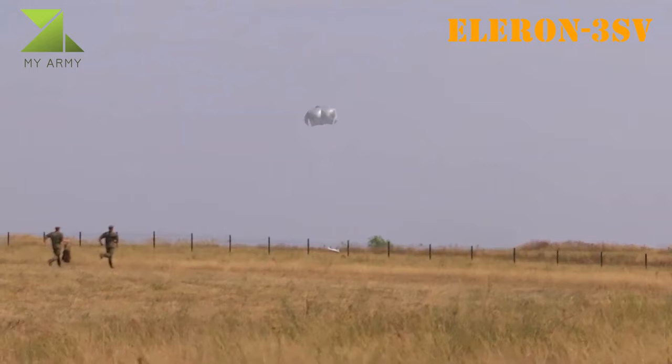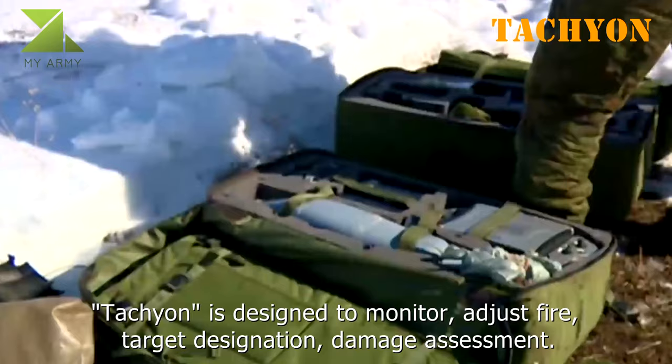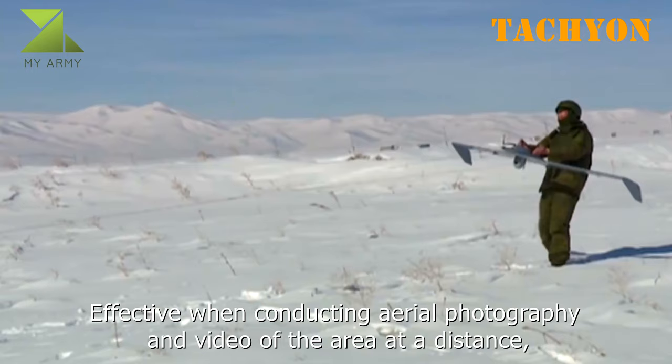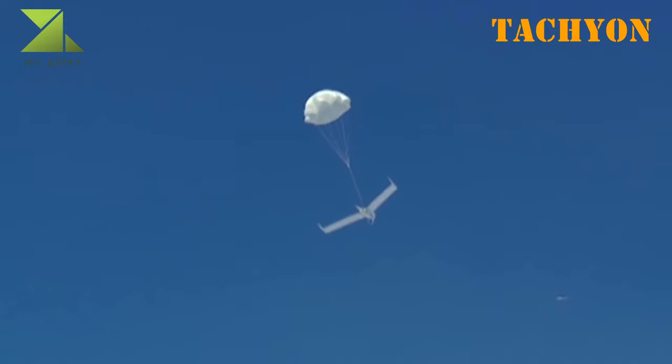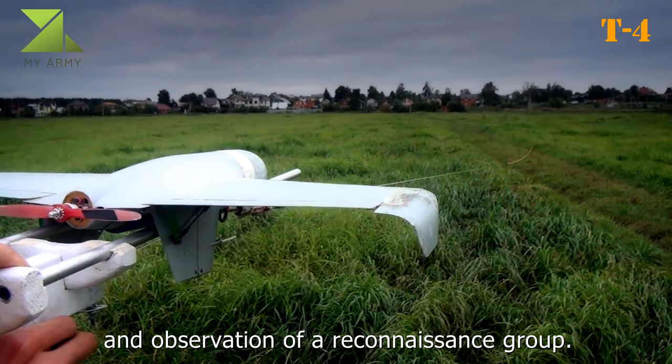Tachyon Tactical Reconnaissance UAV. Tachyon is a Russian small unmanned aerial vehicle. Tachyon is designed to monitor, adjust fire, target designation, damage assessment. Effective when conducting aerial photography and video of the area at a distance, if necessary, it can be used as a communication signal repeater. T-4. The main purpose is an individual means of conducting reconnaissance and observation of a reconnaissance group.